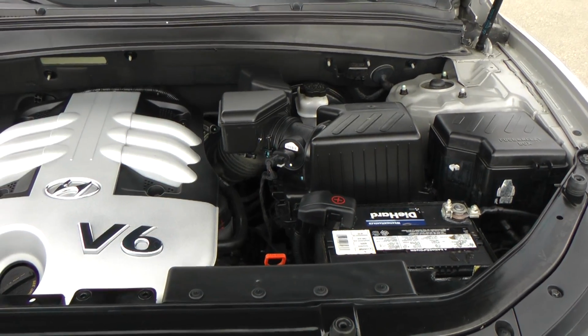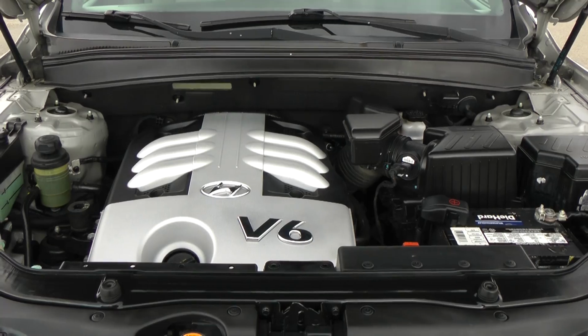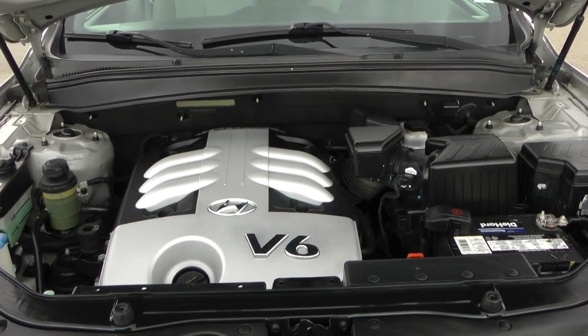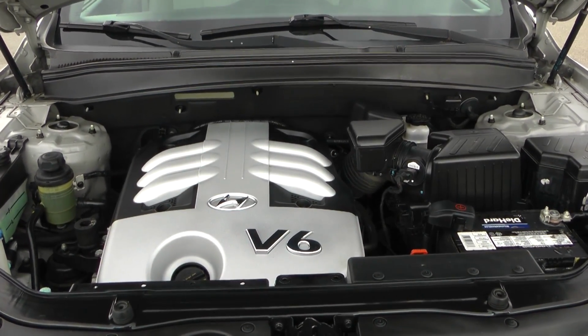It's got a steel timing chain for long life and durability, and of course for lowered maintenance down the road. No need for exotic oils or anything else with this vehicle. It's a very low-cost maintenance vehicle as well, and we think that you'll find it to be an easy car to live with for the long term.